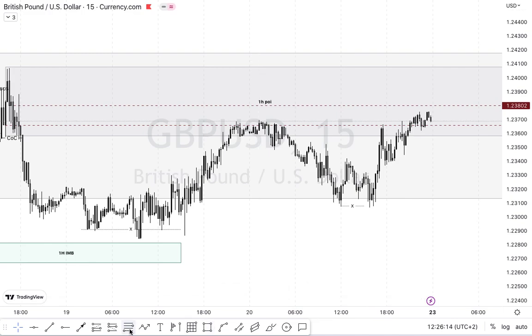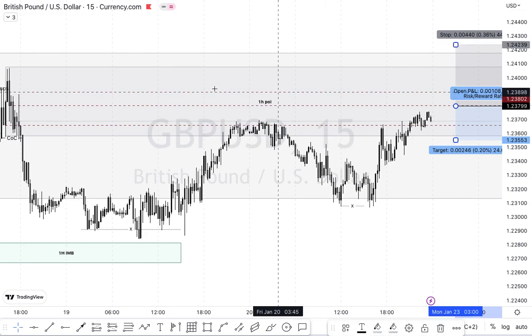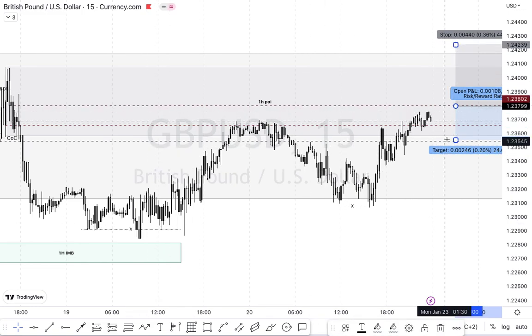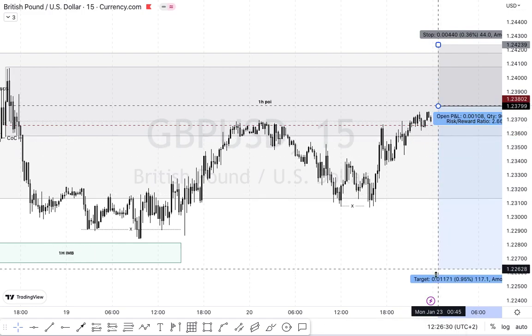Ideally, what we'd be looking for, and this is largely dependent on how price plays out, we want to see this happening. Anyway, we experience a change of character within those smaller time frames. We would be looking to take our entries, taking price down.